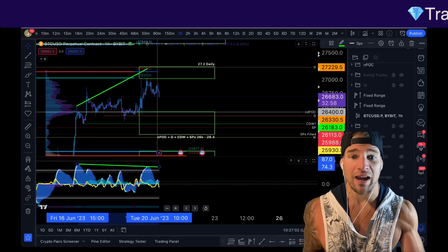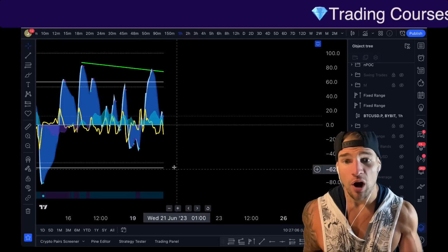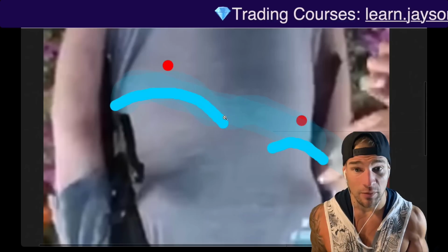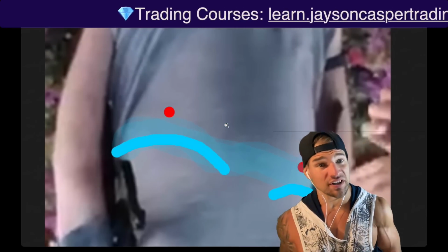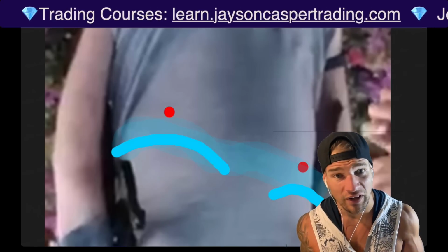And as we take a look at our indicator Market Cipher B, it appears as the price is getting higher, we are printing the dreaded upside down Sam Bankman-Fried bearish man breast pattern. Whereas Sam Bankman-Fried is hanging upside down, for some reason the man breasts get lower as the price gets higher. This is also known as a bearish divergence.